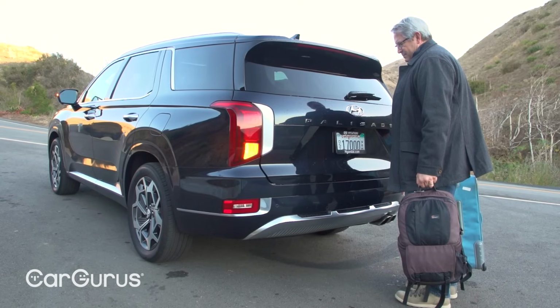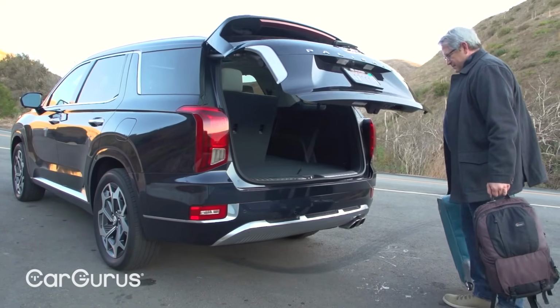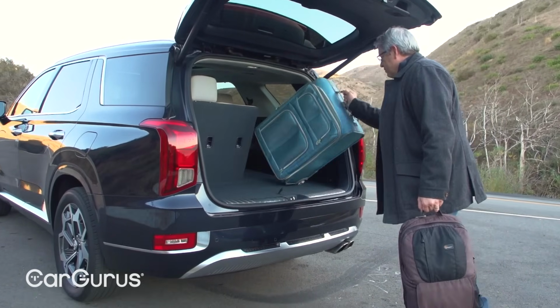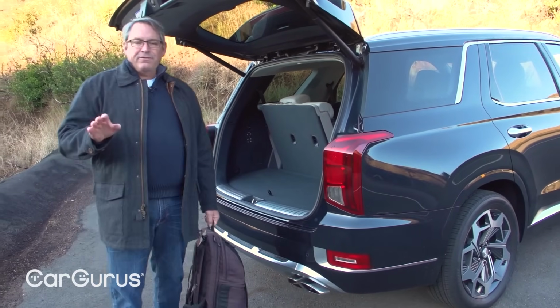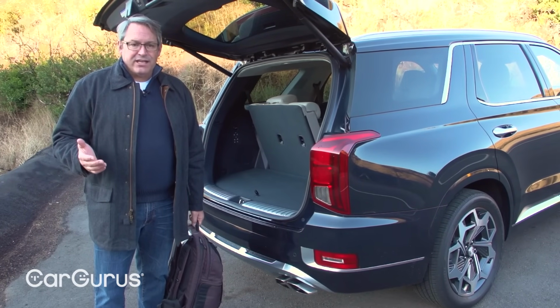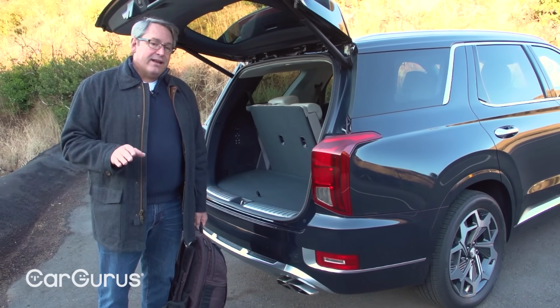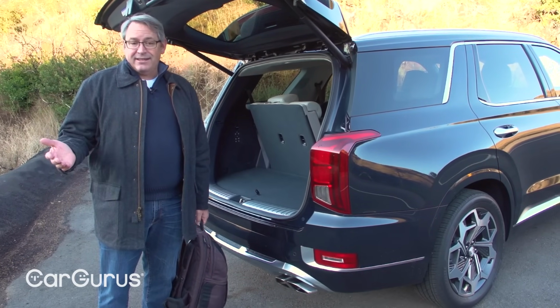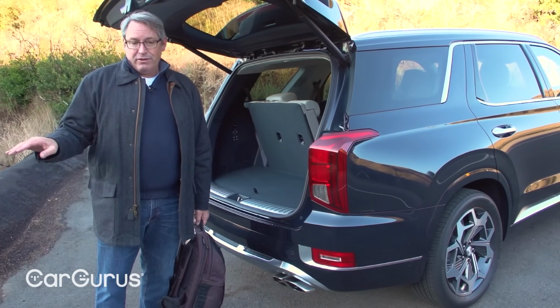Around back, the Palisade's smart liftgate function automatically opens the rear liftgate after a few seconds as long as it detects the key close by. Now this is helpful in icy conditions because you don't need to stand on one foot to activate the hands-free function. But it's aggravating when you just want to have a conversation after soccer practice and the tailgate accidentally opens, spilling balls all over the place.